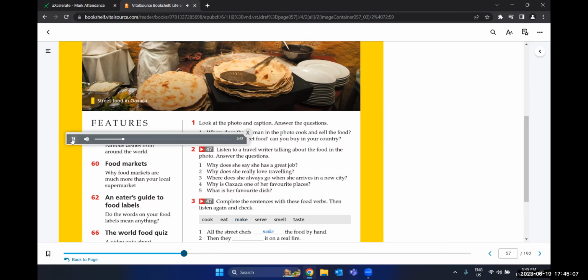Number 2, Roxana, then they cook it on a real fire. So they make the food with their hands and then they cook it on a real fire. 3, Odilon. So yes, you can smell the food. 4, Fernando, the chefs serve. That means to give to someone. Like they serve.